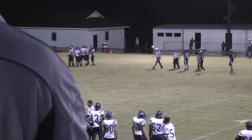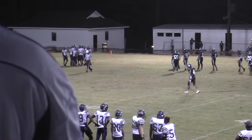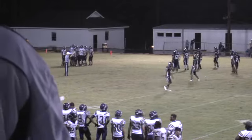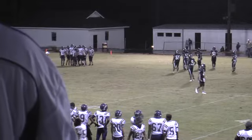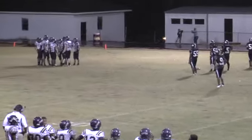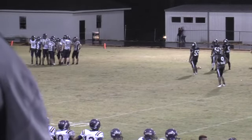Nonetheless, folks, the Dragon defense comes through again. Good pressure on Young. He had to throw it up for grabs. Mitchell making the play in the far corner down there. And a nice return, but a block in the back brings it back. All right, 1st and 10, Junction City, ball on the 20. Let's see what the head Dragon's going to do. He's talking to Bo Hooks right now, looking at the situation.